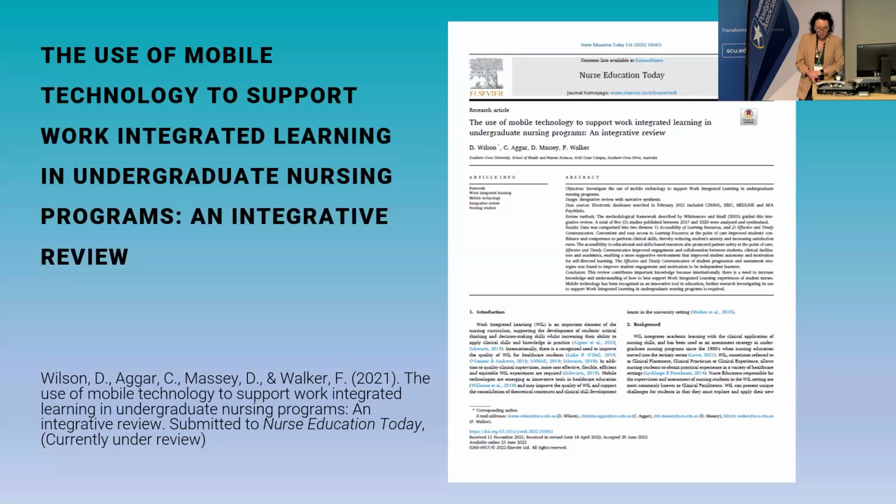So in 2022, I published this integrative review, which is now the second chapter of my thesis. In the integrative review, we found two key themes. There was accessibility of learning resources and effective and timely communication. And this provided a guide to describe how the use of mobile technology can support work-integrated learning in undergraduate nursing programs.